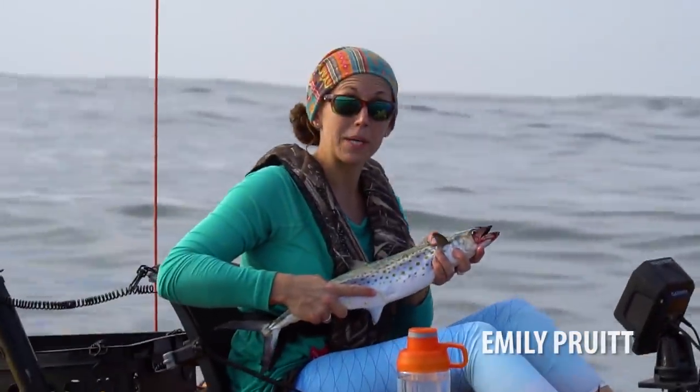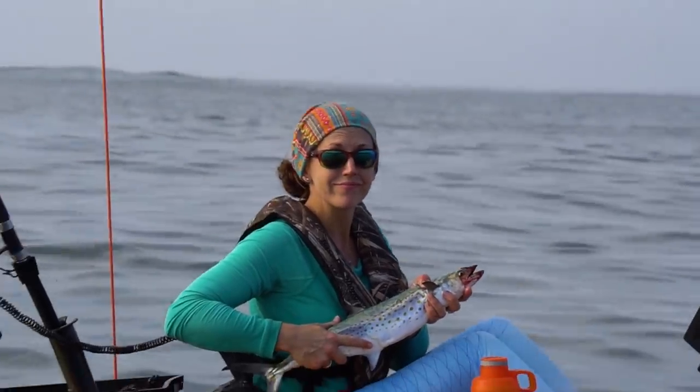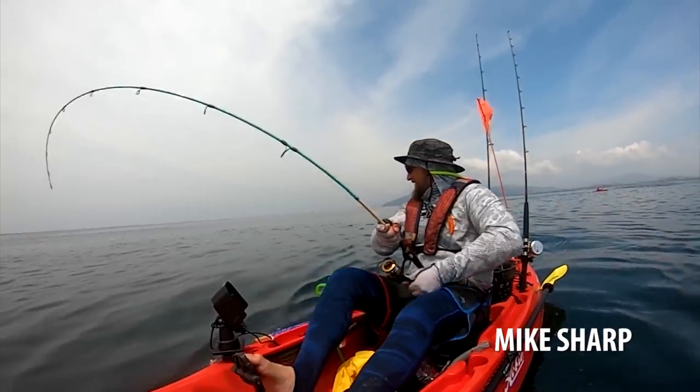So Emily here was just reeling in her diver and something hit it while she was reeling it in. That is a Sierra mackerel. I don't know what this is. Oh, it's a jack! It's a jack! It's a big damn jack!